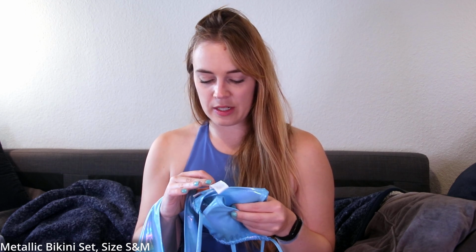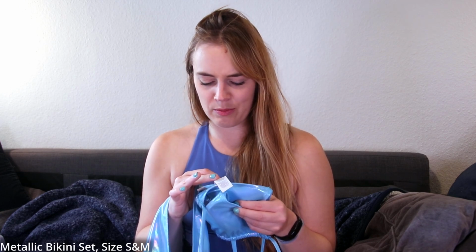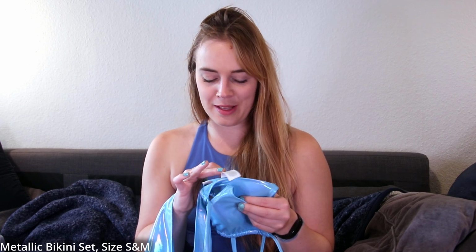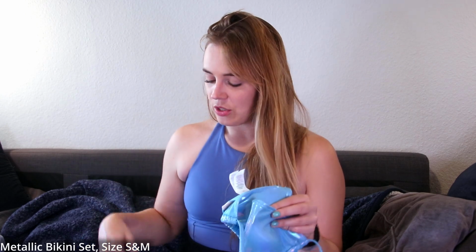Otherwise, the coating is made from 100% polyurethane. Okay, there we go. And the fabric itself is 83% recycled polyester and 17% elastane. Just so you know. So cheeky bottoms, triangle bikini top, and let's just see this on.